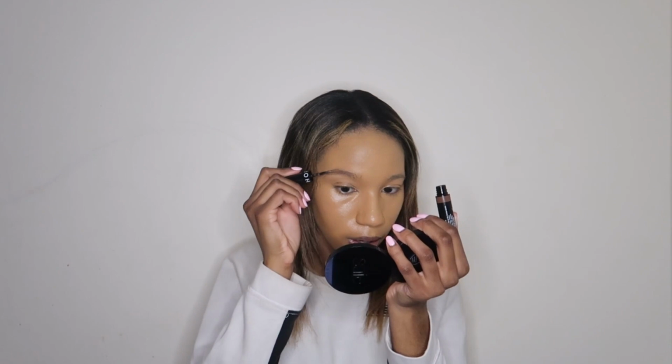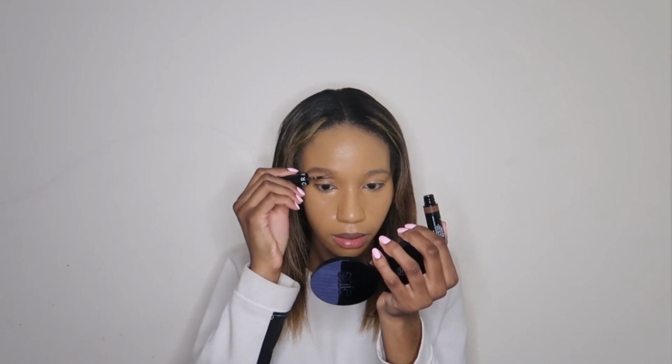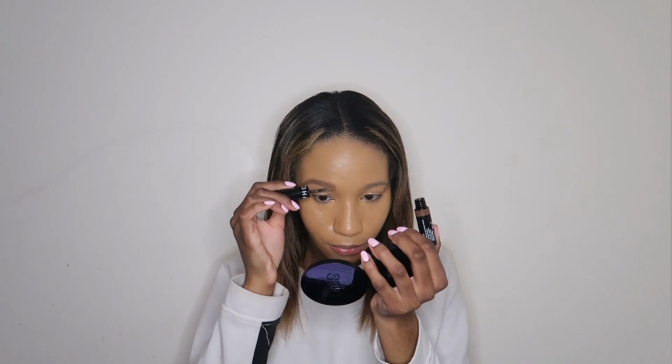But I love just the quick little fill-in with the tint and making it all nice and neat. So that's what we're going to do here. I like this one because it is a little bit lighter, so it really blends with the highlights in my hair. It just looks so good, and it fills in my eyebrows to perfection for my liking. I've never gone heavy with brow gel and pomades. I was never really into that. Literally, I just brush it and go, because I really don't have time for all of that nowadays.